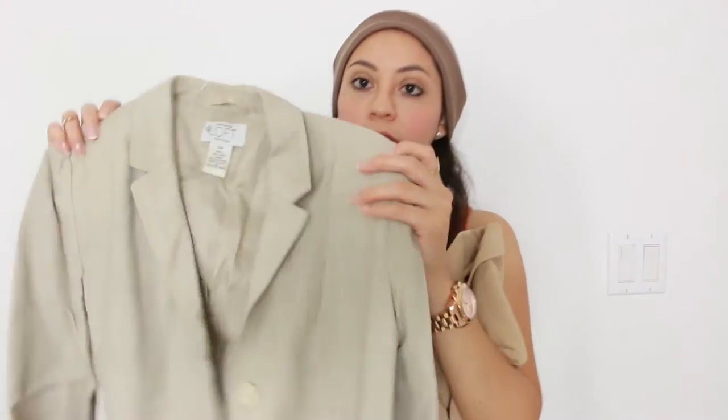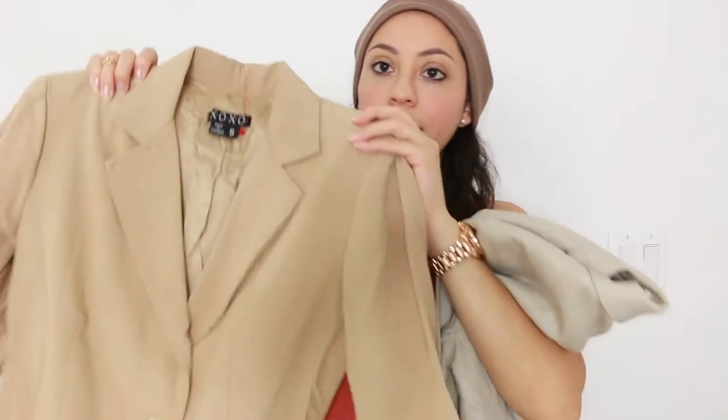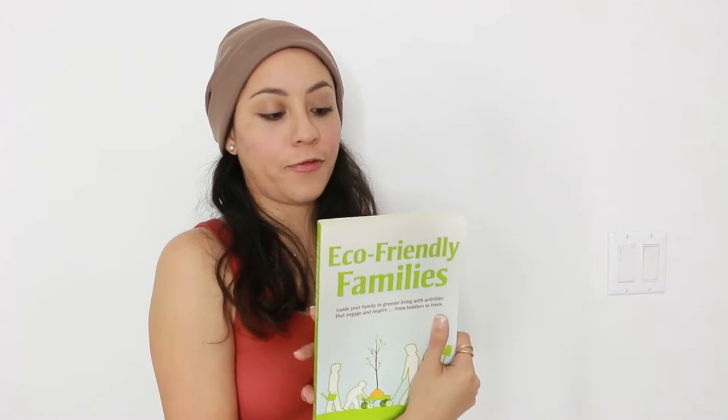So I just found this jacket and I really like the color. Let's see how it fits and how I can match it with other clothes. And then I found this one. I really like the material on this one. It's kind of like a jacket. Really nice, really pretty.